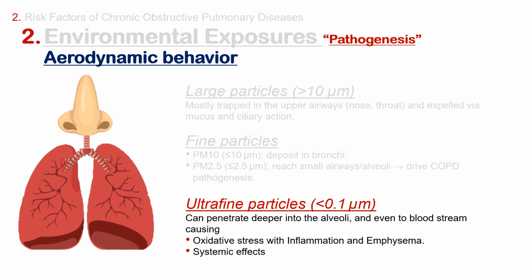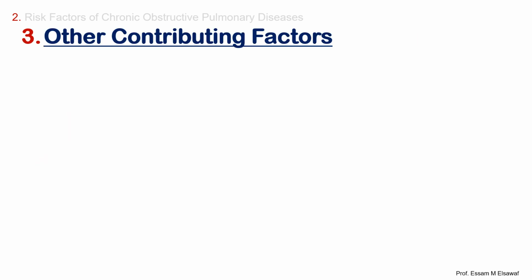Now we want to speak about other contributing factors, and take care here. I'm saying contributing factors, not risk factors, because risk factors are characteristics, exposures, or behaviors that increase the likelihood of developing disease. They can be modifiable, like smoking, as we discussed before, occupational exposure, or environmental factors. But contributing factors are broader influences that play a role in the progression or severity of the disease, but may not directly cause it. So a contributing factor cannot cause the disease, but it can contribute to the severity or deterioration of the disease. They can include social, environmental, or workplace conditions.